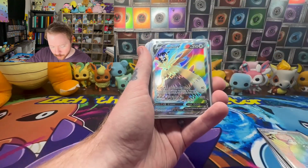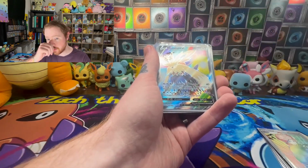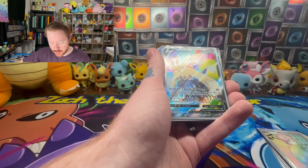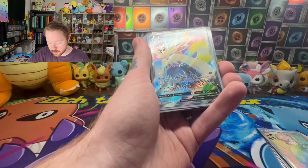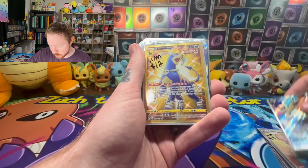A nice Stoutland V full art from Battle Styles. Even though obviously it's just Stoutland V and people hate Battle Styles, I say ignore all the hate because the colors on this full art is just a really cool card. And there's a lot like that in early Sword and Shield era with full arts.